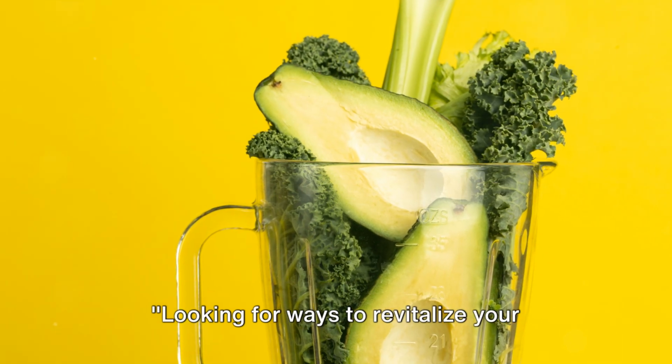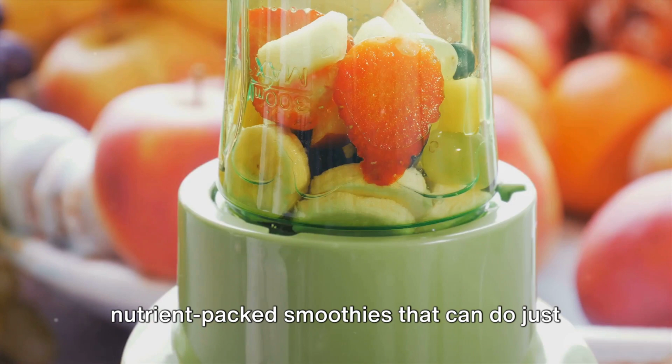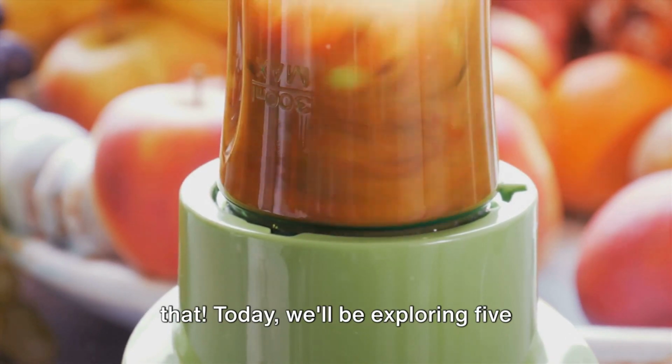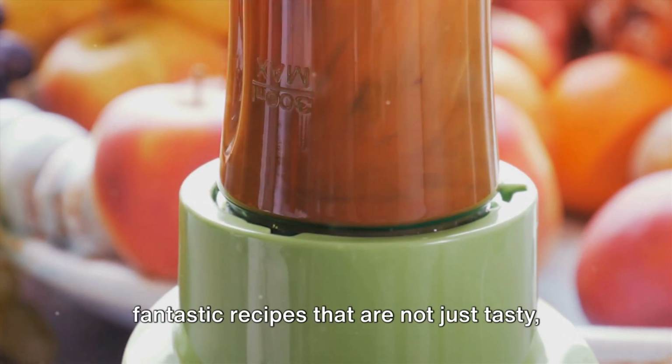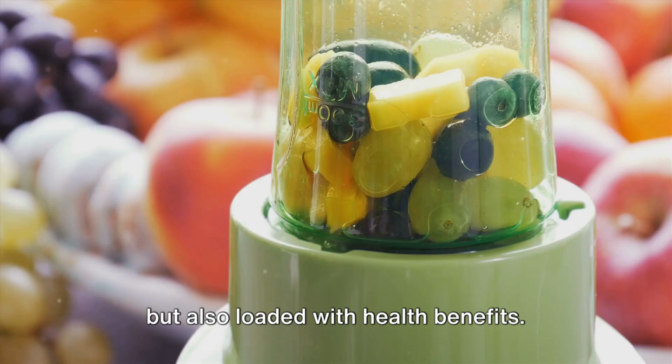Looking for ways to revitalize your body? Welcome to a world of delicious, nutrient-packed smoothies that can do just that. Today, we'll be exploring 5 fantastic recipes that are not just tasty, but also loaded with health benefits.